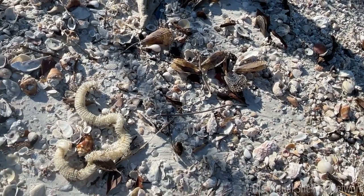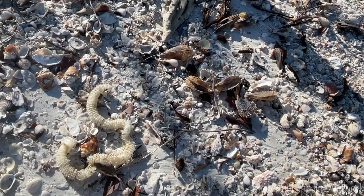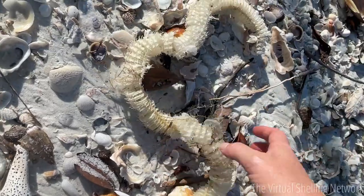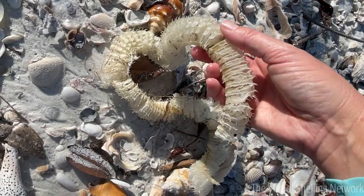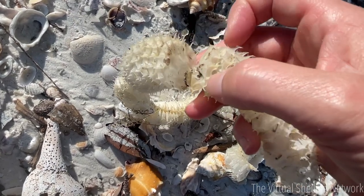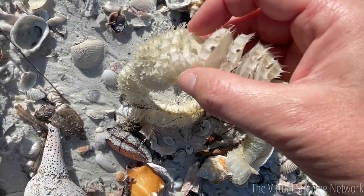Okay, so as we're starting to get into this rack line, you're gonna start to notice some interesting things. One of them is you're gonna see a lot of the lightning whelk egg casings. So these are really fun. When these dry out, they get really stiff, so they make really cool displays. This one has already hatched. You can see the little hole in the top. And what's interesting is the hole is in the exact same place on all of the sacks.